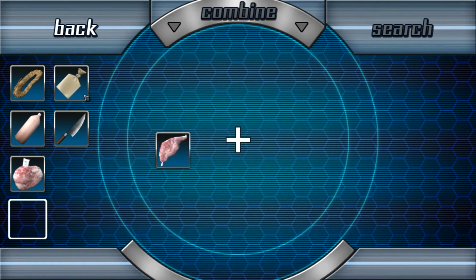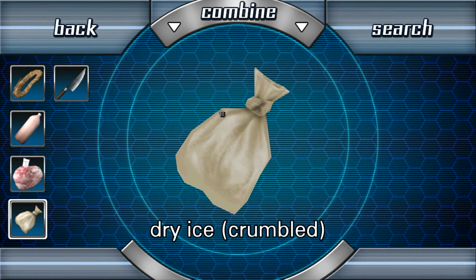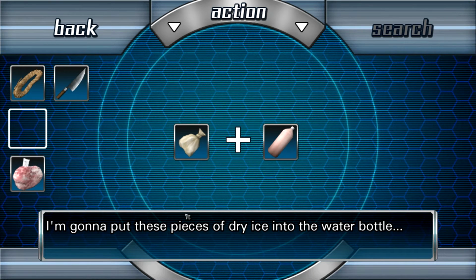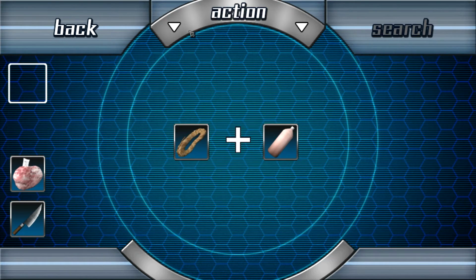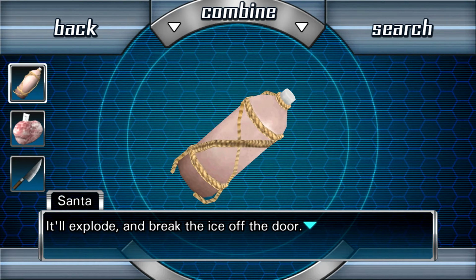But if we combine this in the dry ice and smash it up, then it'll fit in the water bottle. Alright, dry ice is all in pieces now. Great. Now we can combine this with the water bottle. Perfect. And then we can seal this. We can put it under a lot of pressure, courtesy of the rope that we found. And there we go. Now we can get out of here.